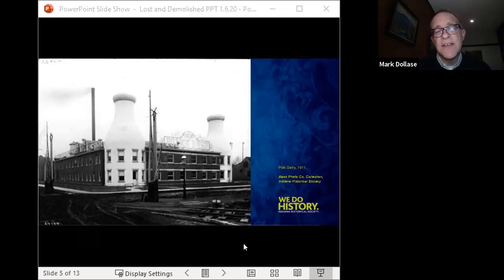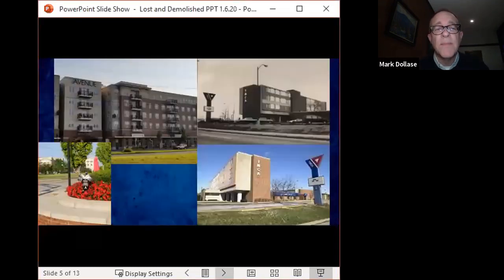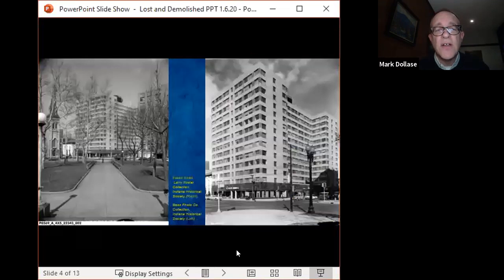And then my second example real quickly is a property called the Essex House Hotel. And I like this one because Indianapolis had very few examples of outstanding modern buildings. And you know, unfortunately, I was reminded when Paula brought up the Fall Creek Y that was another interesting modern building that unfortunately isn't on the landscape anymore.